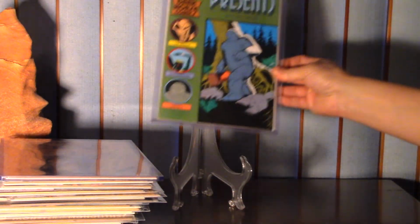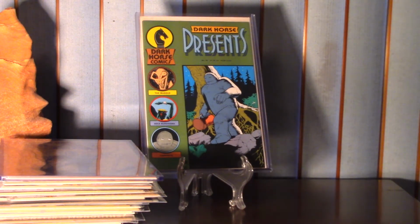Finally, we have Dark Horse Presents number 10, which features the first appearance of the Mask. This Mask is a lot different than the one we know now. So there you have it.